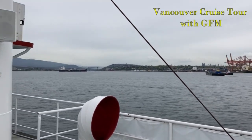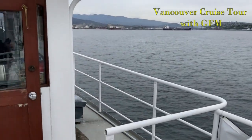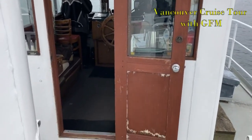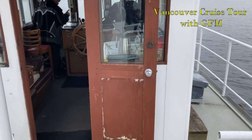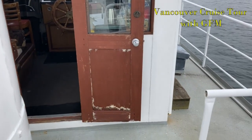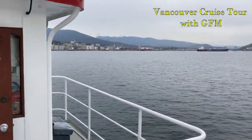And for those of you who are wondering what type of barge this one is beside us on our starboard side, the yellow and blue one, well, this is a fueling barge. You'll also notice a fueling barge that's fueling up the large container vessel just off in the distance to our right.